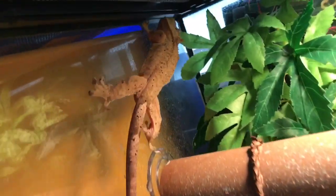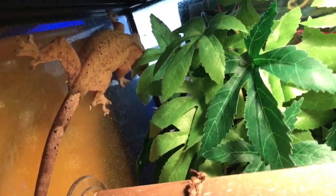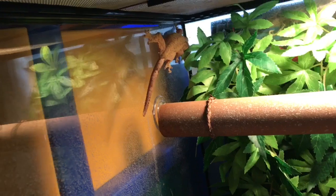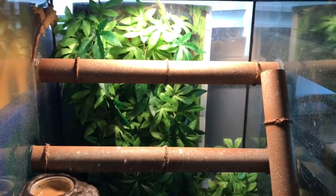I believe he is a Dalmatian crested gecko, but I'm not too good on crested gecko morphs, so if you know, tell me in the comments. This light is just a temporary light so we could see better in his cage. He was not out, so I brought him out so you guys could see, because he is a nocturnal animal. And yeah, there was Logan's cage. On to the White's tree frogs.